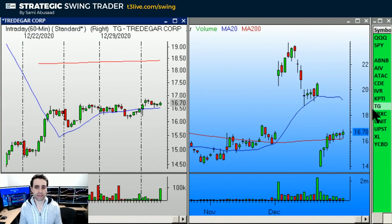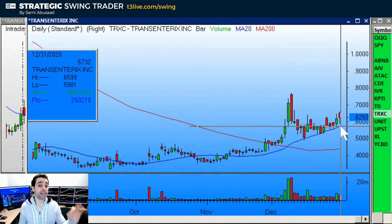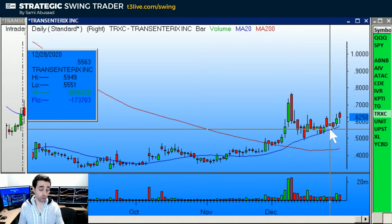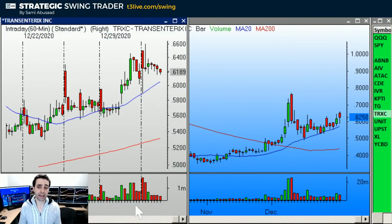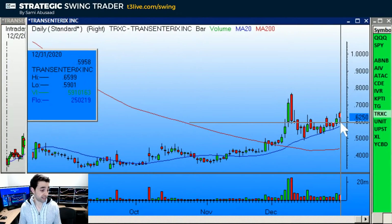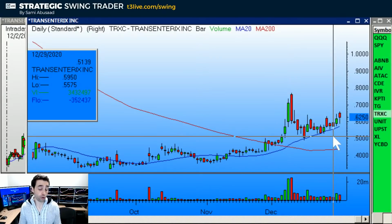Stop under the base. TRXC is a penny stock. I like it over 66 cents. Stop could be as tight as 59 cents or under this bar's low, which is 55 cents. So again, it's a daily base breakout. So over the bar's high, which is 66 cents, and stop under 59 or 55.